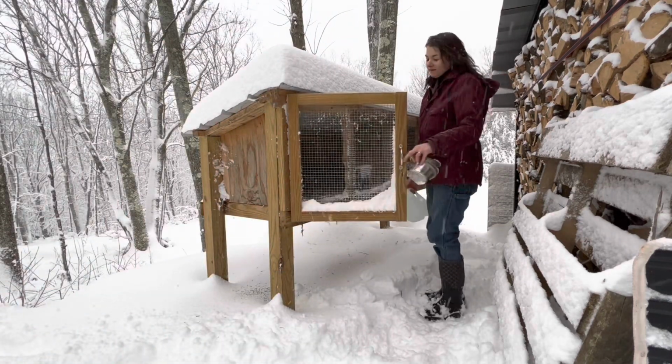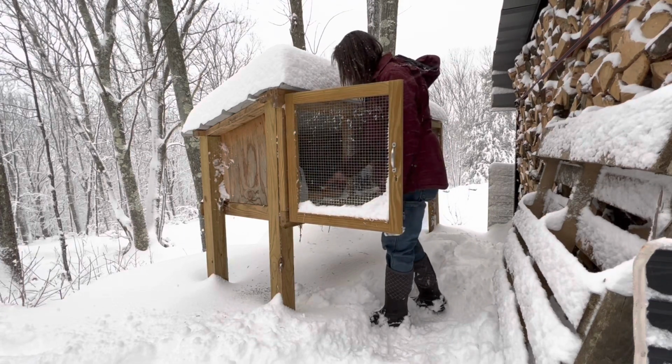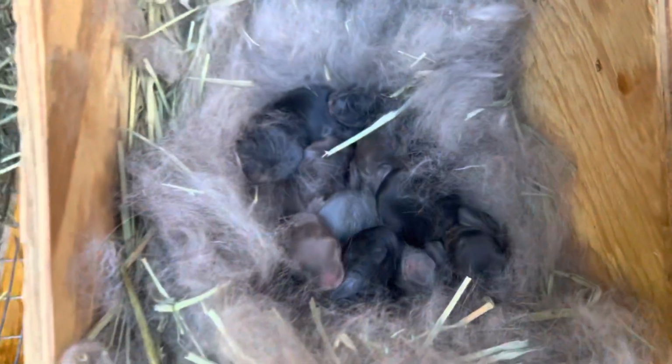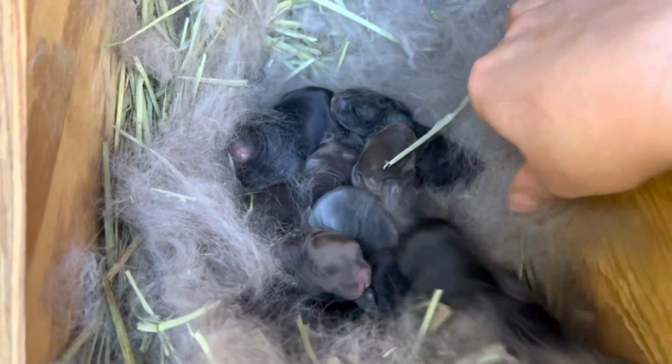I usually like to give my does a break in the middle of winter, but I have raised litters in below zero temps before, and they have always done well. Really, my only challenge was having to worry about them ending up on the wire out of the warmth of their nest.